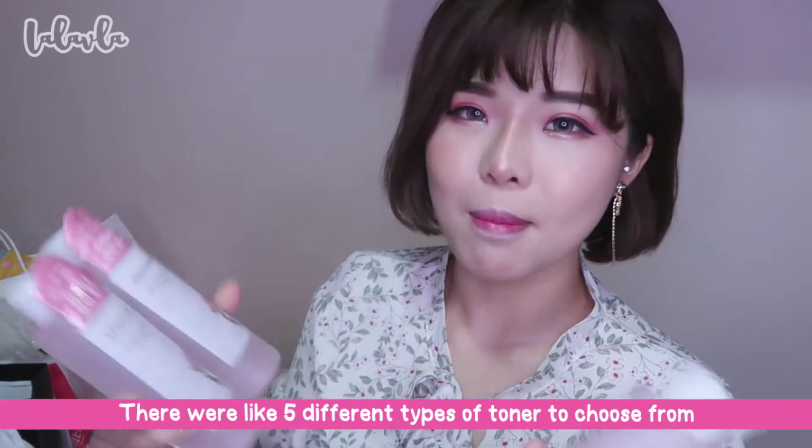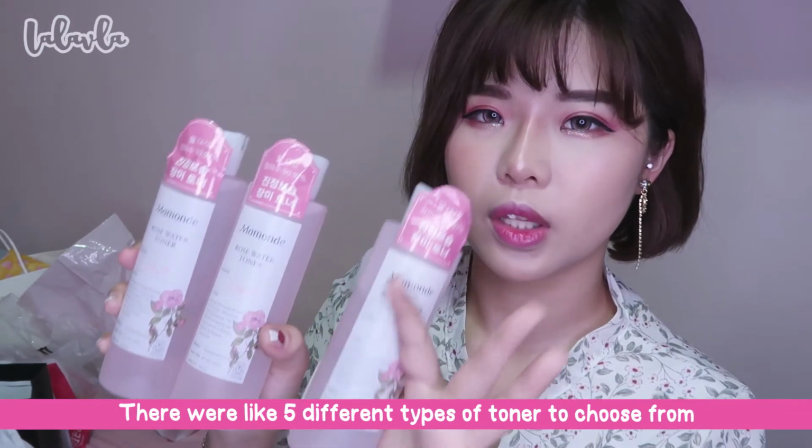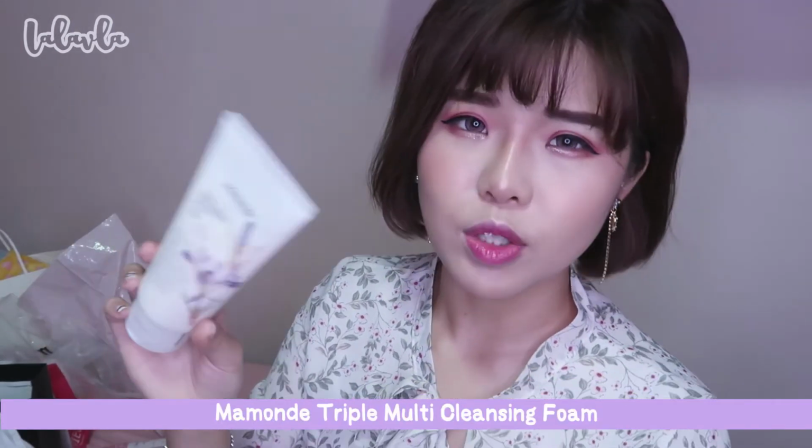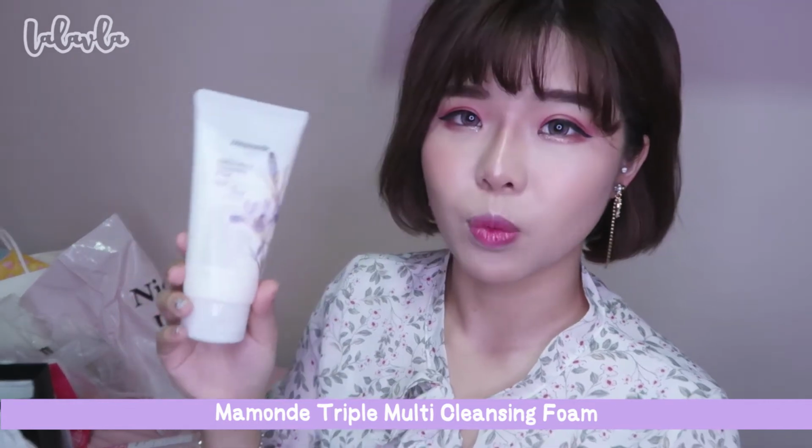So you can mix and match the different toners, but I decided to just go with the rose. Another Mamonde item that was on 1-for-1 is the Triple Multi Cleansing Foam. I never tried this before, so I decided to just split the 1-for-1 with my friend.